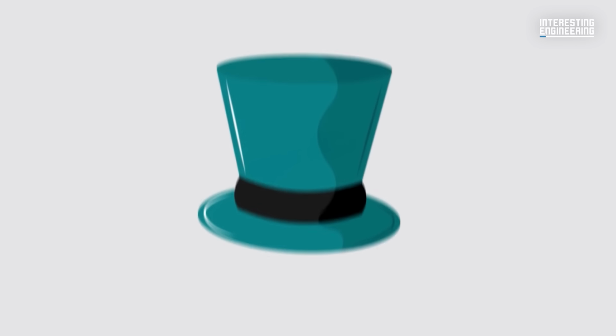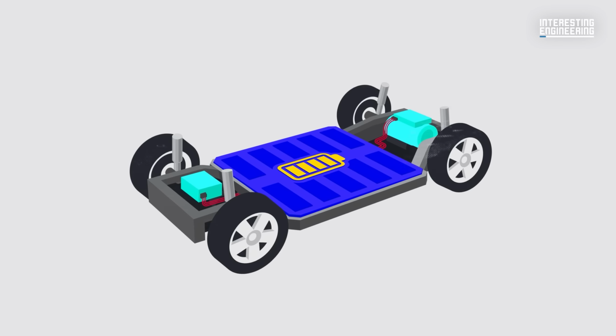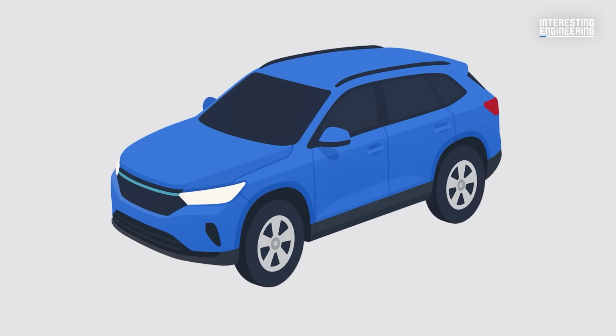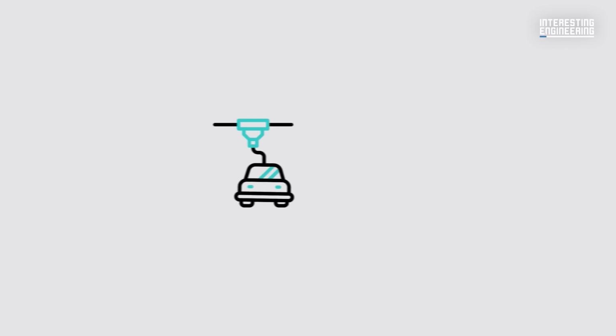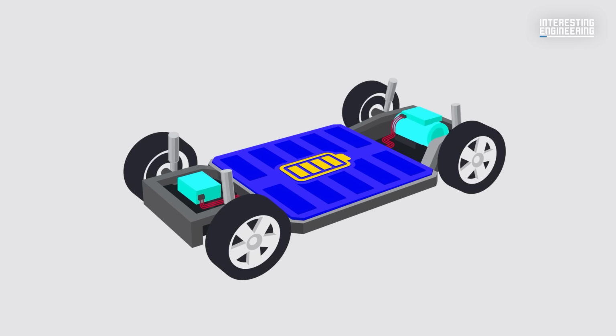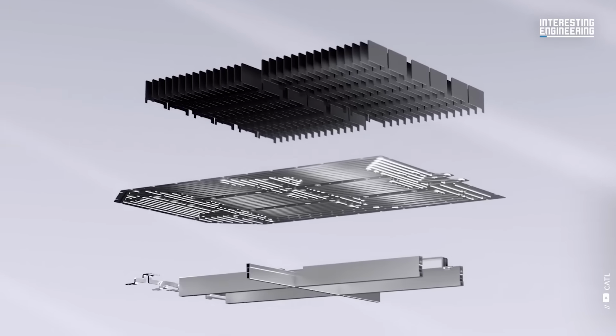Designers call the vehicle body a top hat that sits on the skateboard. Because the skateboard contains all the driving hardware, you can put almost any style of body on top without redesigning the fundamentals. This modular approach means a company could use one common platform to build an SUV, a sedan, a pickup truck, whatever shape they dream up, just by changing the body and tweaking software. It's similar to how computer makers use the same internal components but change the outer case. For car designers, the skateboard chassis is a game changer.